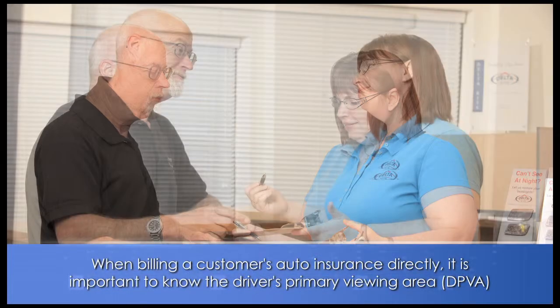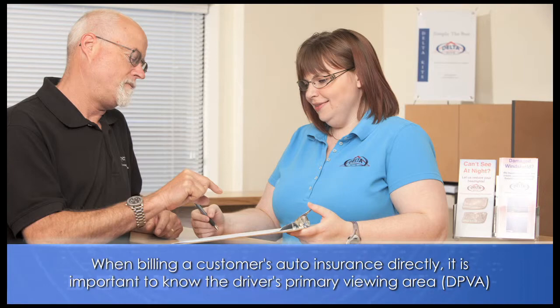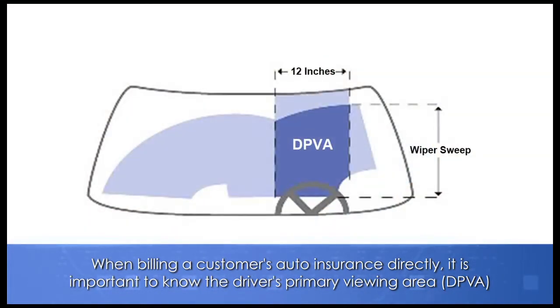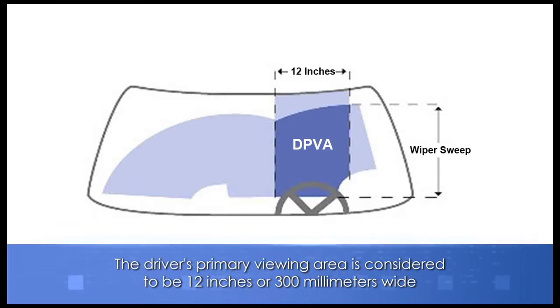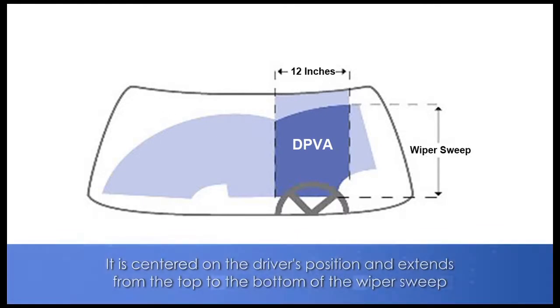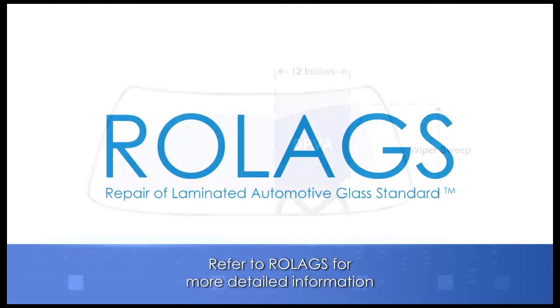If you're set up to bill a customer's auto insurance company directly for the repair, it's important to know what the driver's primary viewing area is. The driver's primary viewing area is considered to be 12 inches or 300 millimeters wide, centered on the driver's position and extending from the top to the bottom of the wiper sweep. You will likely be asked by the insurance company if the damage to be repaired is in the driver's primary viewing area. Refer to ROLAGs for more detailed information.